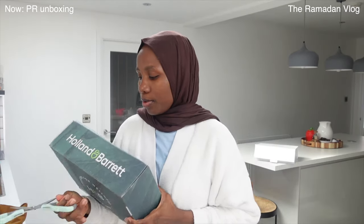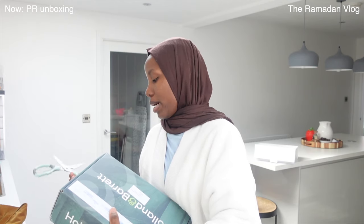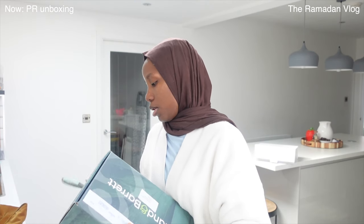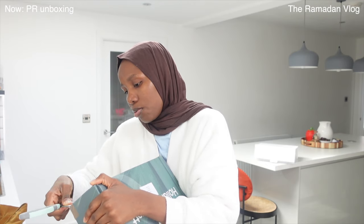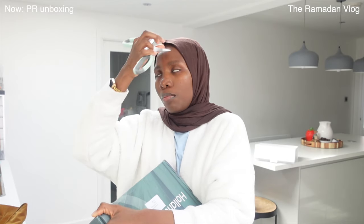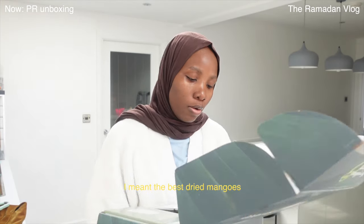Now, the next one I want to open, I think it's a care package from Holland & Barrett. They send me stuff occasionally, like when they have new products that they'd like me to try out. And I actually don't know what's inside this one. The last time they sent me some skincare stuff from Walida. They also sent me snacks, because you know Holland & Barrett carries a lot of stuff. That's why I buy my dried mangoes, because they have a lot of it.